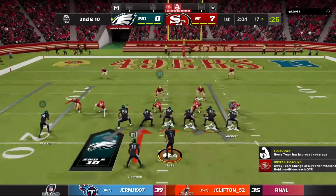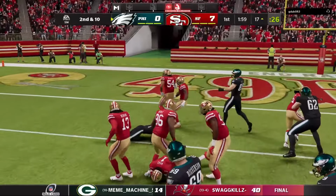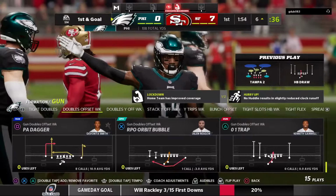On the draw, Gainwell. And they work this near the 5. He'll be stopped at the 6. It's a good gain of 11. Sets him up 1st and goal.